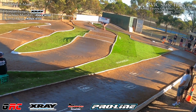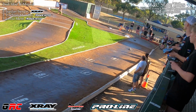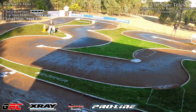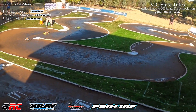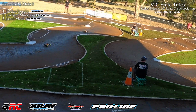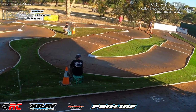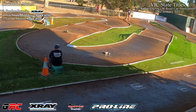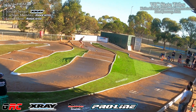Caution just after the triple. The leader and second are coming through there as well, guys. So, look at that carousel in the straight. Second is right behind you. The leader is in front. That's how you do it. And through the triple goes Geordie through the triple. Over the, he cases it. He's back on his wheels.